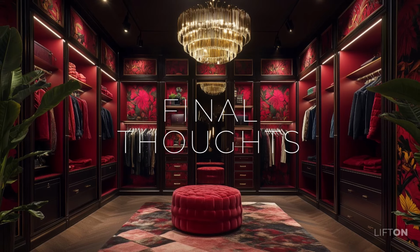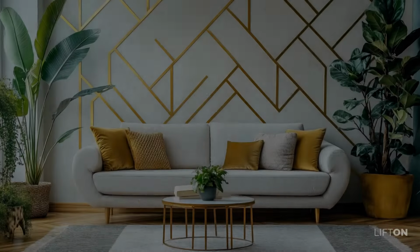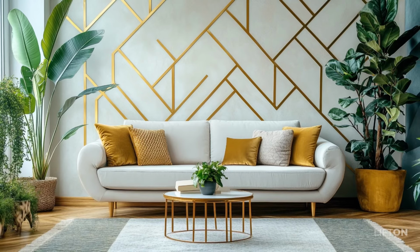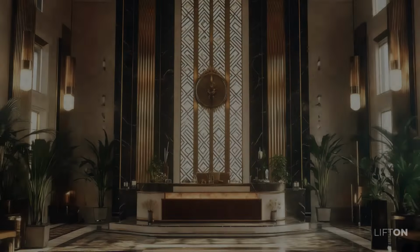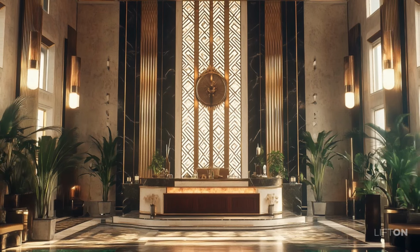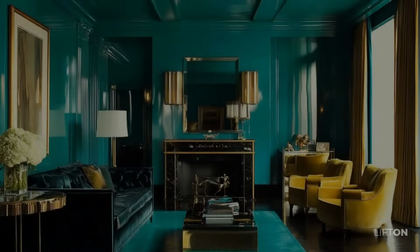Final thoughts. Thank you for staying with us until the end. We hope you found inspiration to infuse your space with the charm of new Art Deco. Remember, Art Deco isn't just a design style, it's a celebration of beauty, elegance, and modern luxury. By following these principles and steps, you'll be on your way to creating an Art Deco haven that's not only timeless and stylish, but also uniquely yours. Happy decorating!